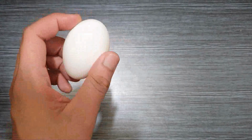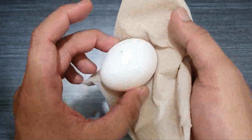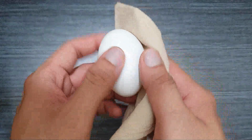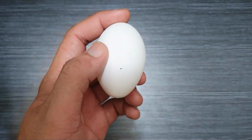When storing eggs, it is alright to wipe the egg to remove the fecal matter and other visible dirt, but not too hard as you might remove the bloom or the cuticle, which protects the egg from moisture loss and bacteria. The cuticle or bloom is produced right before the egg exits the hen's reproductive system.